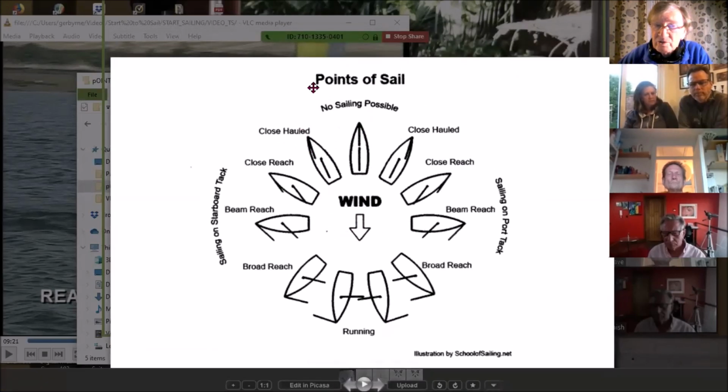Change direction through a process known as tacking. When we are going upwind, we tack the boat, as we call it, and we head up this way. And I'll go to a little piece of video, which hopefully will show you a bit of tacking in action.